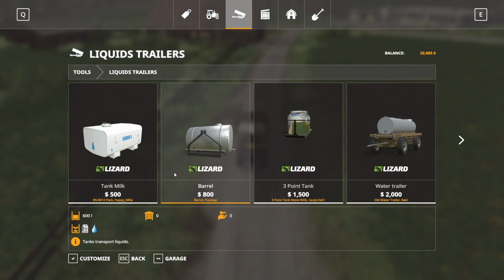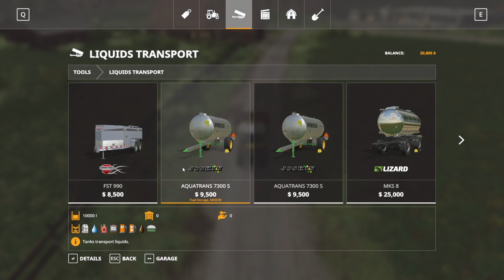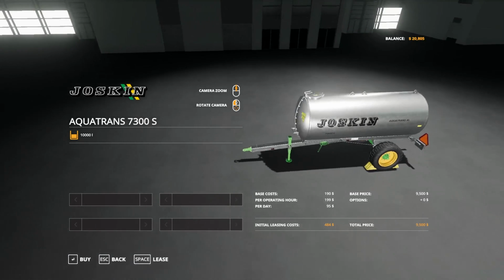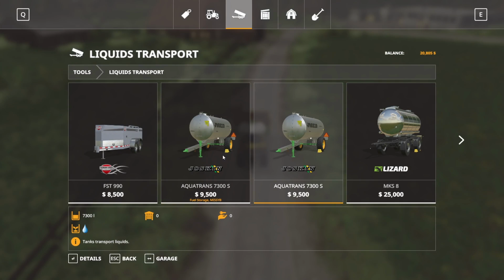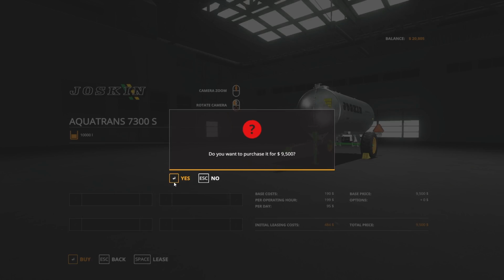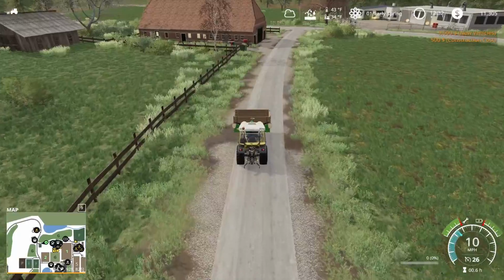That holds 5,000 liters, just milk. Otherwise, what is the next? And that's 8,000. I don't really want to pay for that. 10,000 would be great, but 9,500 bucks, that's quite the cost. It's not that much. I mean, that's a standard one there. Yeah, let's get this guy. I know it's a little pricier than what I would maybe want to purchase, but I think in the long run it'll be worth it for us.